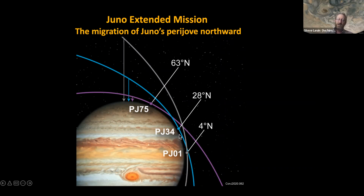And that was great for studying all the parts down near the equator, but we were getting a little far from the planet by the time you go over the poles. Well, towards the end of the prime mission, Perijove 34, we have this light blue orbit. Perijove has moved north, and that's because Jupiter's not a perfect sphere. Because it rotates so fast, it bulges at the equator, and that shifts the orbit and makes it rotate downward, which means the closest point, the perijove, is moving upward.